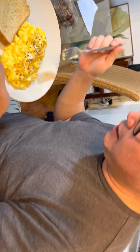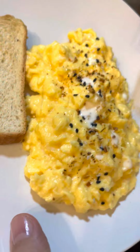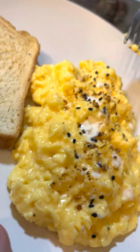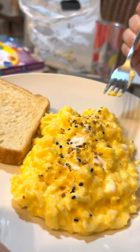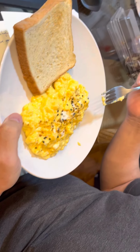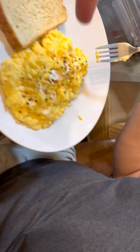But the highlight is the scrambled egg. Just check out the texture of the egg. The color itself is different. It's fluffy, and there's something really special about it. Yeah, it's not what I've seen before, and it's got toasted sesame on it and light cream. And I suspect cheese.